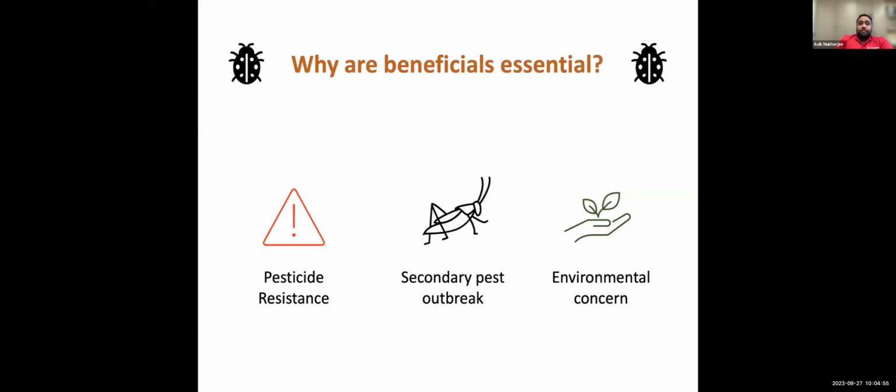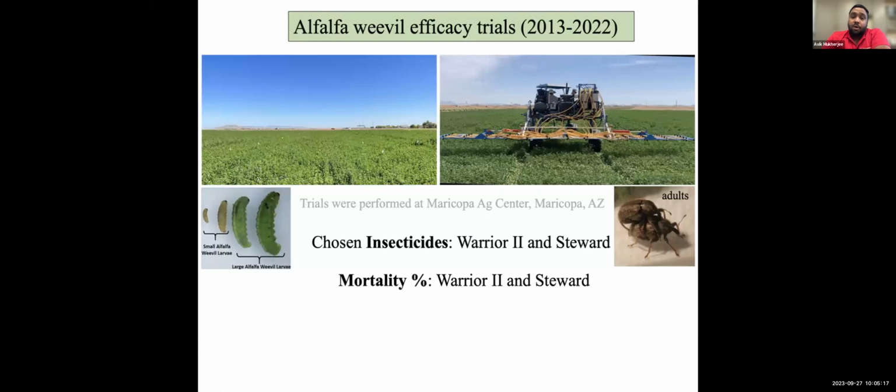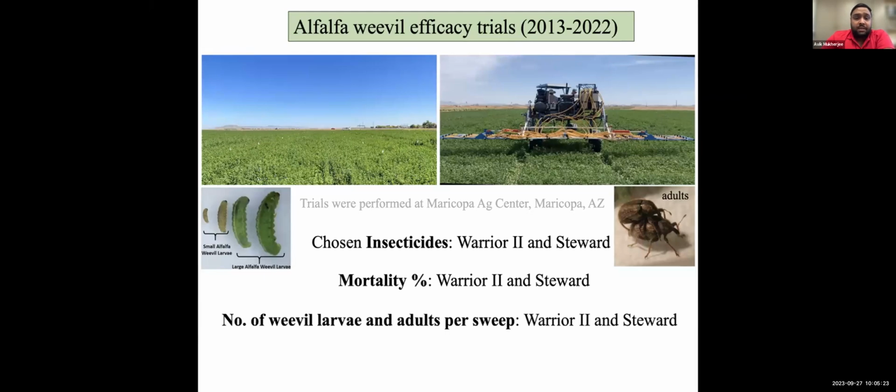I'll give a quick example. Here at Maricopa County Ag Center, we did an alfalfa weevil trial from 2013 to 2022, over the last 10 years. We chose two basic insecticides widely used to control alfalfa weevil, Warrior 2 and Steward. I'll show you the mortality percentage from Warrior 2 and Steward, how many weevil larvae and adults per sweep we get before and after spraying, comparing these two products. And lastly, the yield comparison of Warrior, Steward, and untreated plots.